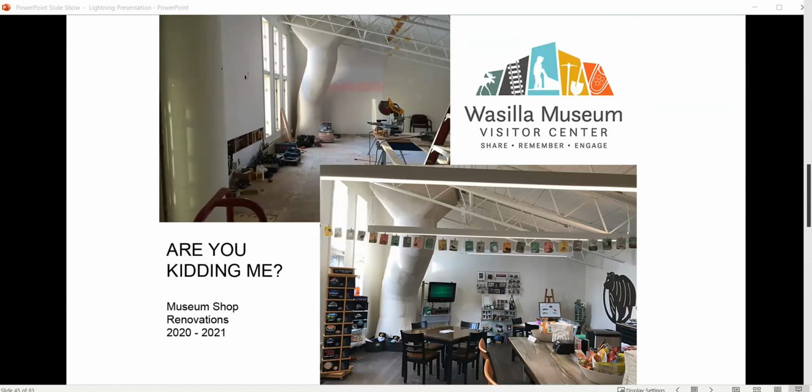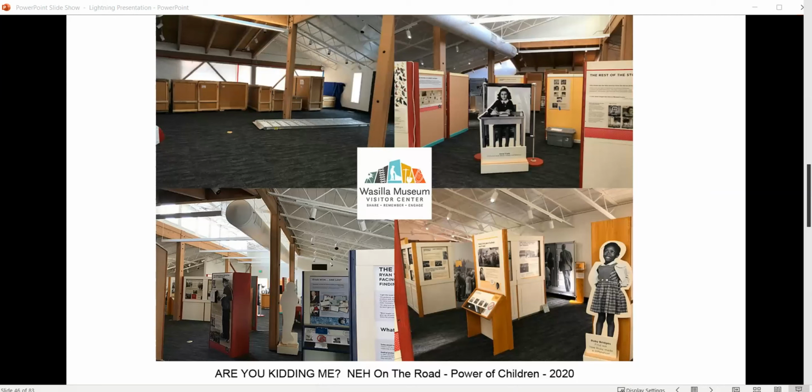I was told the top picture was going to be a 2 foot by 2 foot HVAC system. Not really. So we ended up, that was supposed to be my office too. So we changed that into the museum shop, and I think we're disguising it pretty well. We got an artist coming in to help paint it and disguise it a little bit more.